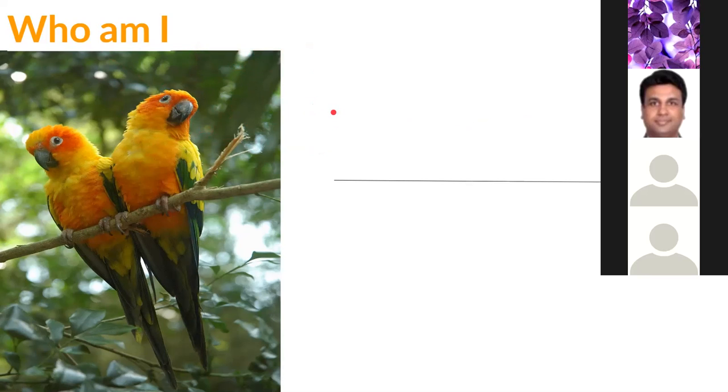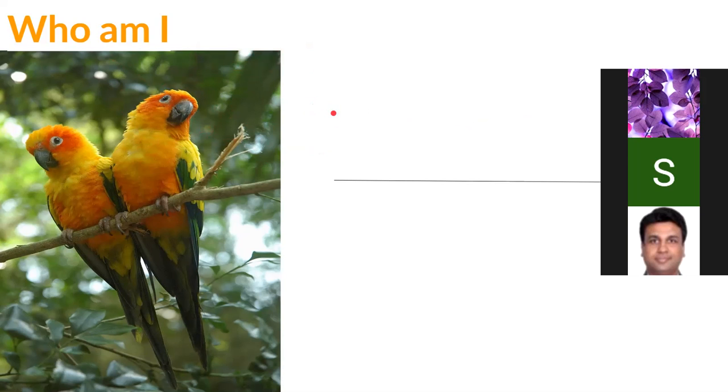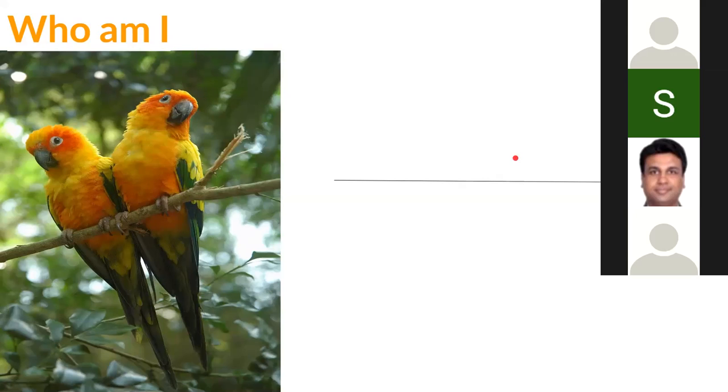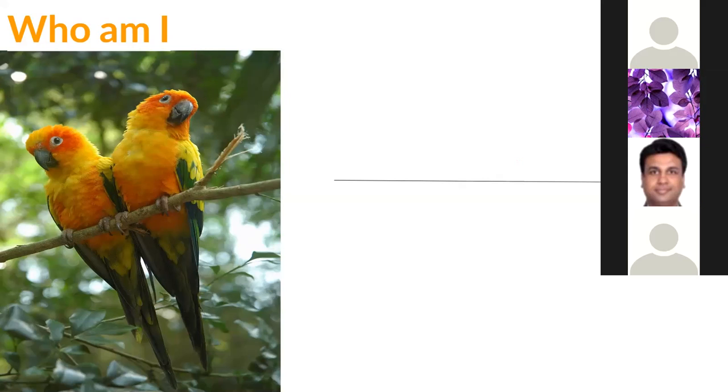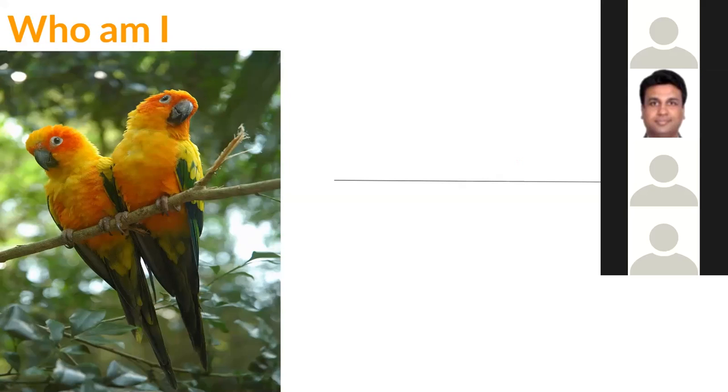Okay, a 10 seconds timer. Devansh Quatra, Raghav Singla, and Shaila have all raised their hands, but let's give the chance to Raghav Singla. I think the answer is sun parakeet. You were very, very close, but it's not a parakeet. Okay, can Shaila give the answer?